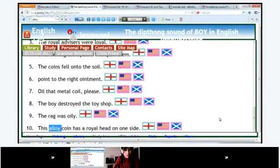This alloy coin has a royal. You're doing the kind of ahead, away, alloy, but it's not allure. There is a word allure, to tease somebody and maybe attract them, to allure them, but this is alloy. So the stress is on the first part, alloy. Most words that begin with the letter A, you read them as you just did, like ahead, away. But this one is an exception.